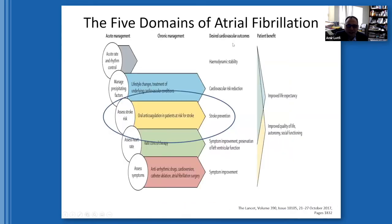In general, when you're talking about atrial fibrillation, you're talking about five domains. The first is acute diagnosis and treatment with medications, whether to slow the heart rate down or to get it back into a regular rhythm. The second is lifestyle changes and treating the underlying cardiovascular conditions. Lifestyle changes include diet, exercise, weight management, and alcohol consumption. How much alcohol you drink has really been shown to increase the risk of atrial fibrillation. For cardiovascular conditions, we treat high blood pressure specifically to reduce the risk of atrial fibrillation.